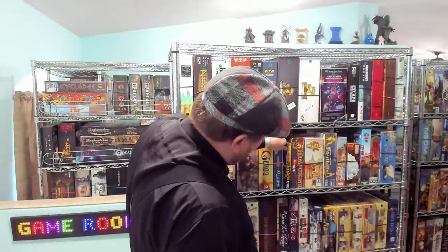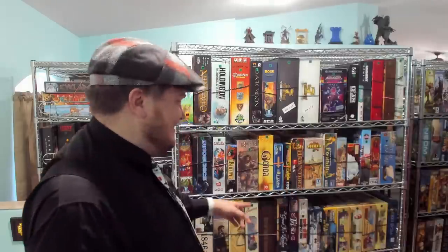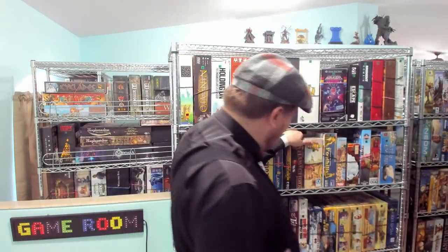Here's Pandemic Hot Zone and Pandemic Contagion. Why are these not with the other pandemics? Oh, because they couldn't fit on the shelf. No one wants to play Pandemic Contagion these days, because in this one, you are the disease. There is no cure. Not a tagline for 2021. The only cure is more cowbell.